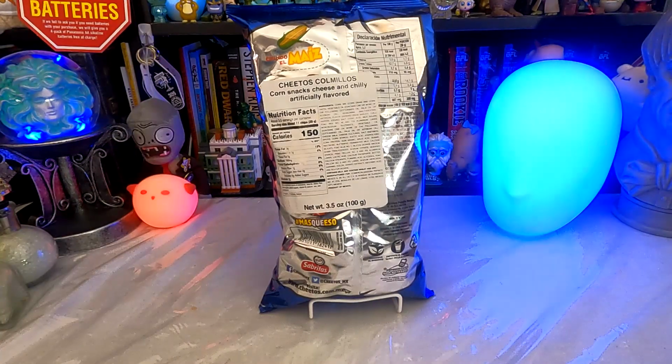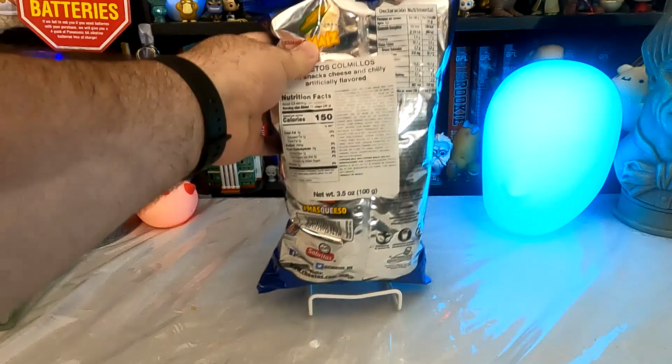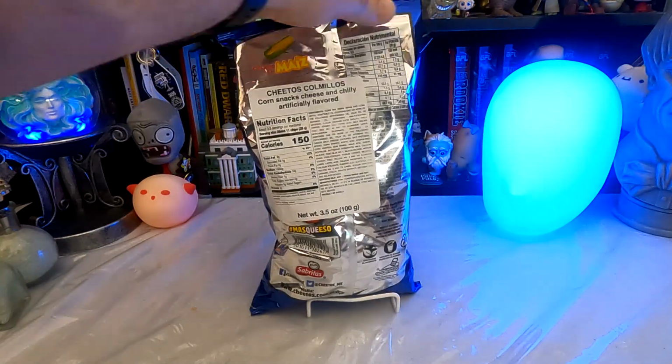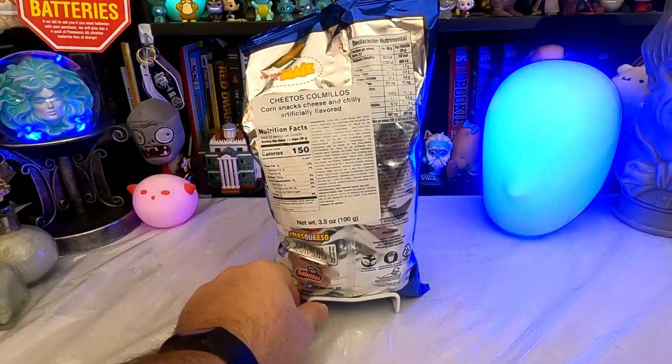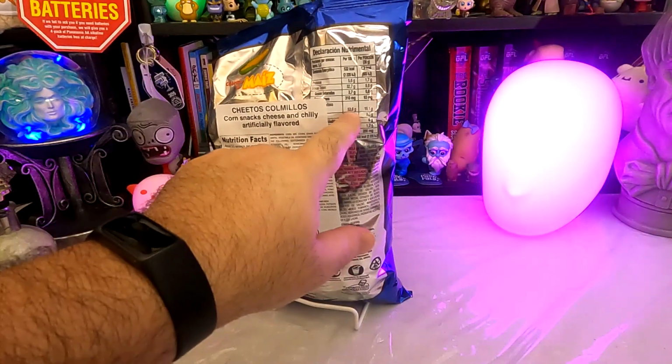And it's being sold there under the Sabritas label, as opposed to here, where things in the Sabritas line are generally sold under the Frito-Lay label. So, what's in here about sodium? And to be fair, the requirements for your daily are probably not the same.